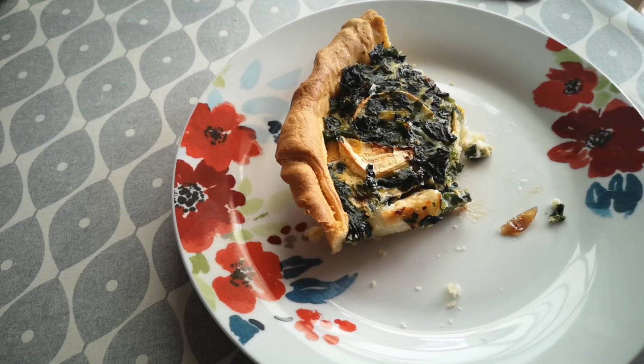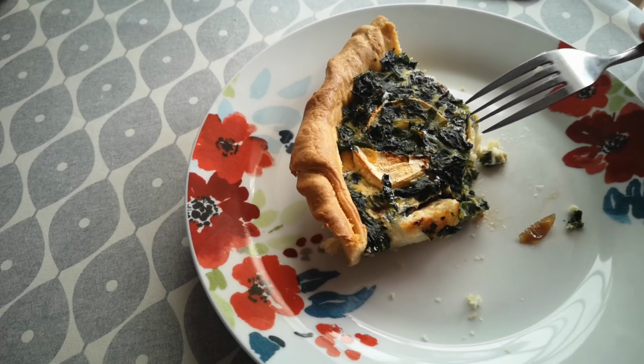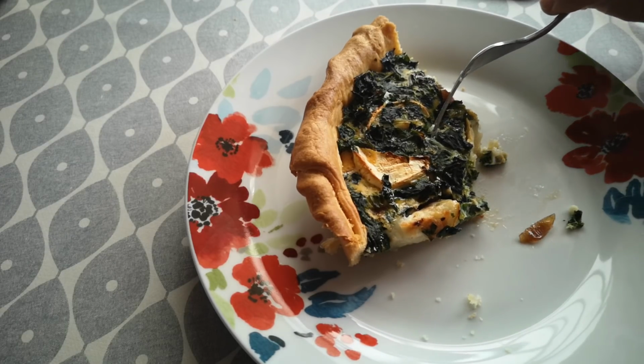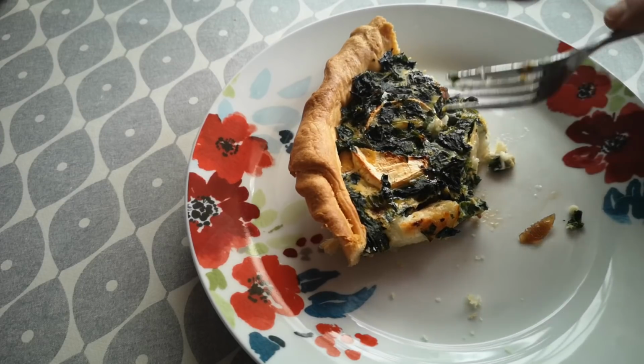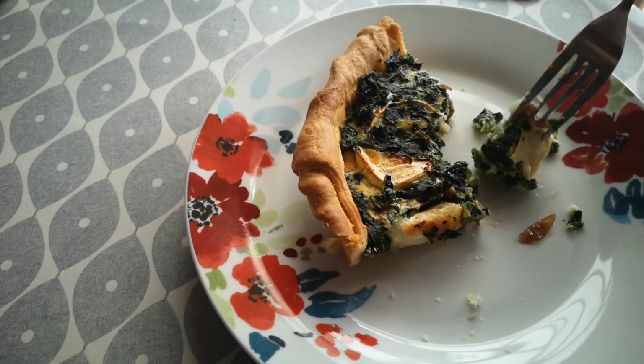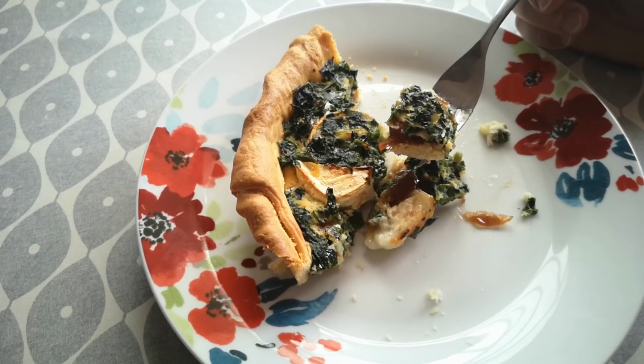Oh, it's really good. It's really, really good. There is something about the combination of tangy goat cheese, spinach and nutmeg, or in this case mace, that I think is just a fantastic marriage. And with that little bit of red onion chutney that is in there as well, it's really good. Super happy with that.